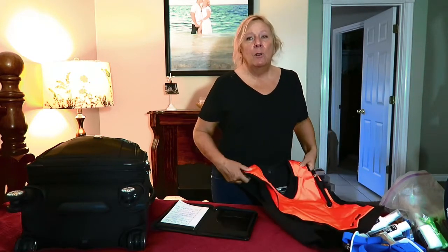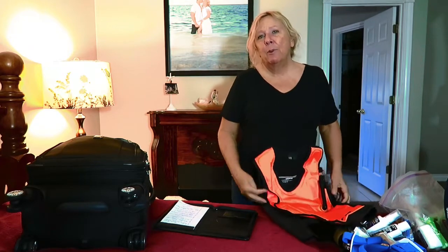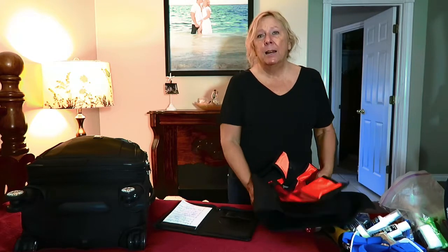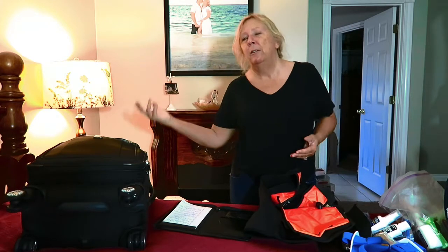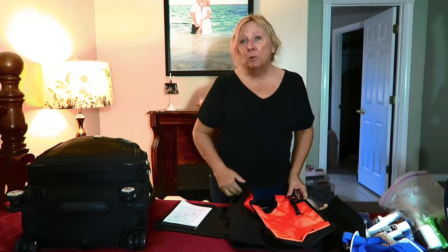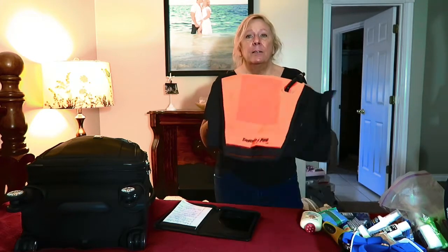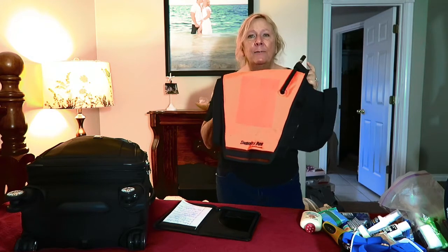So if you're only planning to go down one or two times ever, then it's kind of a waste to buy your own. But if you think that you're going to be making it a regular thing where you're going to be going to a place, you know, go to Hawaii, you go to Puerto Rico, wherever. If you're going to make it a habit to go to beach resorts, you may want to invest in your own.